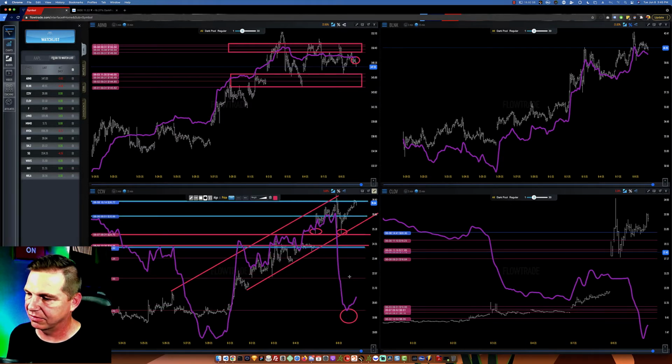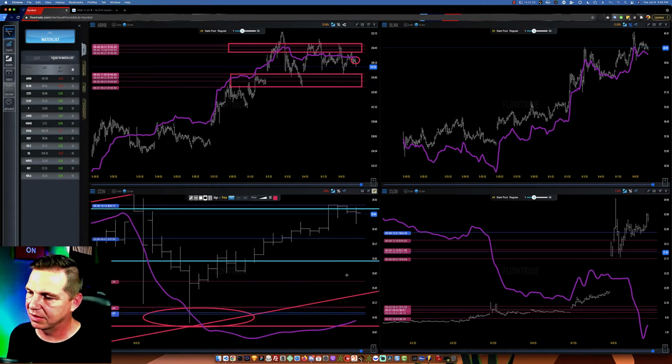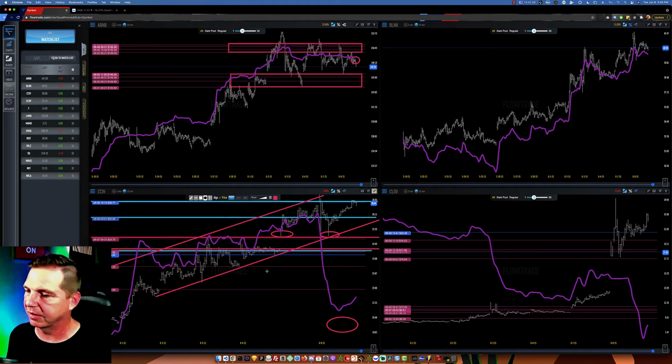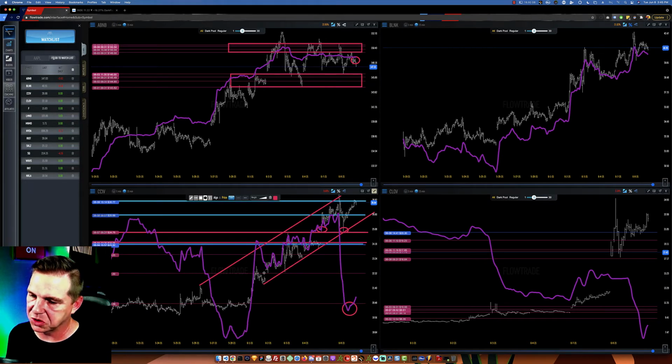If we can get it, I'll just zoom in. I don't want to zoom in too much, but see how it bounced off? The algo's trading with price action. I like being zoomed out because I like to see the bigger picture from a couple weeks.